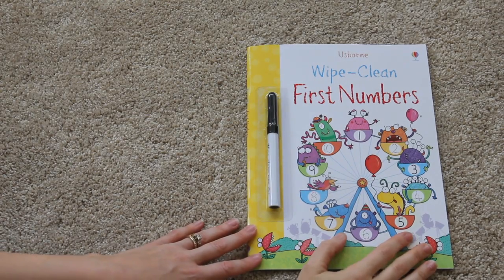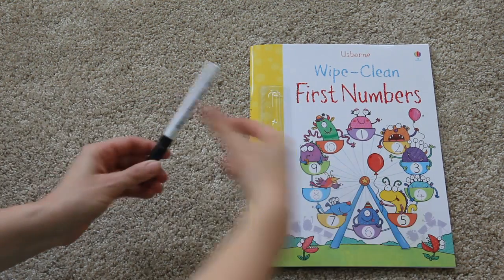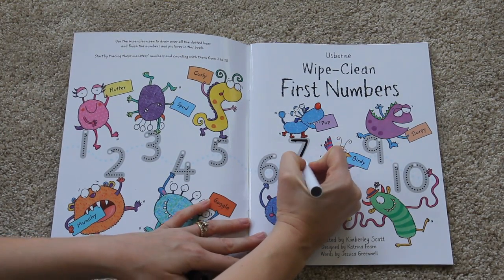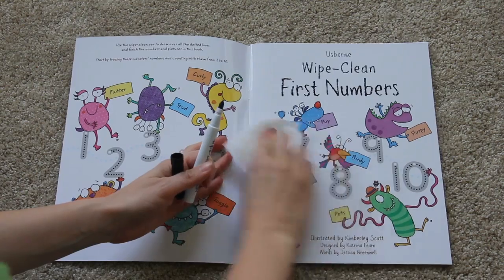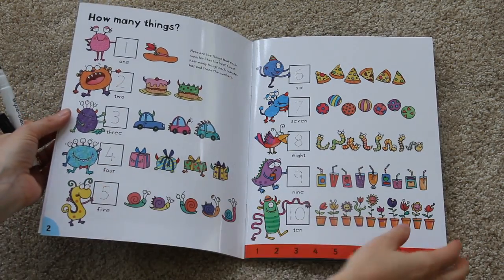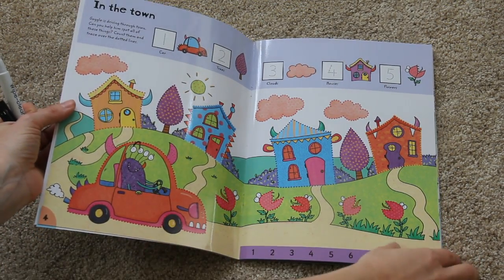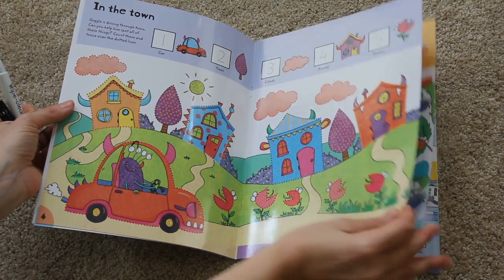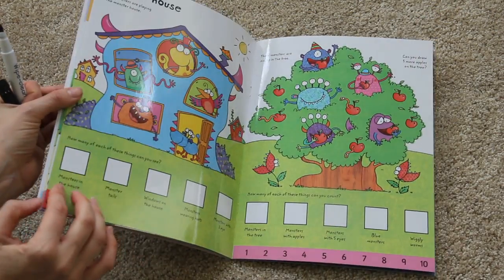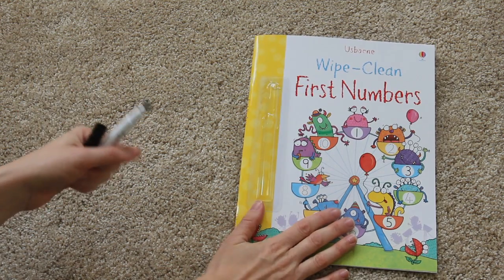Here is one of Usborne's white clean books. This one is called First Numbers. Each of the books come with a marker, and when you open up the page you can write on the book, and the marker easily erases. As I'm flipping through the pages, you can see that they're really cute pictures, bright and colorful and fun and engaging. Usborne also has several other different white clean books. They have numbers and alphabets and math and dot to dot and mazes. So these are super fun for the kids to have.